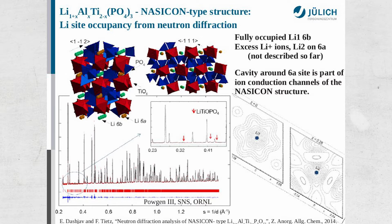And so they found that they have a very small impurity here, which is a secondary phase. They refined the lithium in the structure on the 6B side, that's known, and they found, oh, there is a little bit of additional lithium in the channels on the 6A side, which was never described so far. So here is where neutrons, which is another nuclear technique, actually it's probing only nuclei, comes into play.